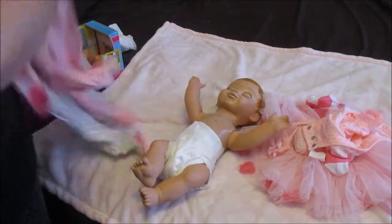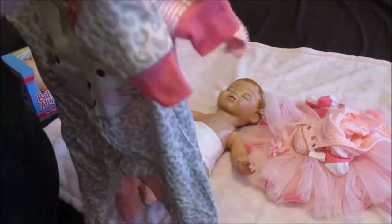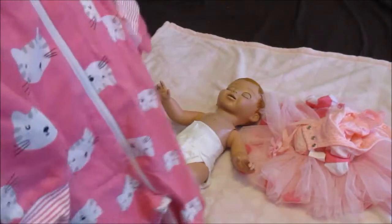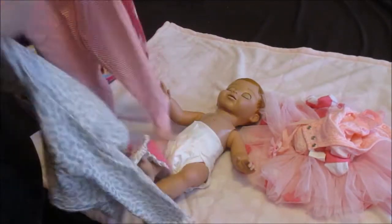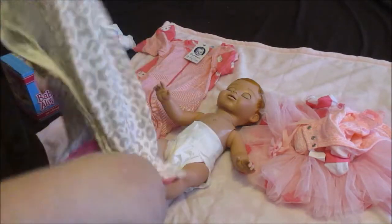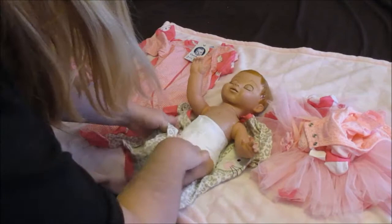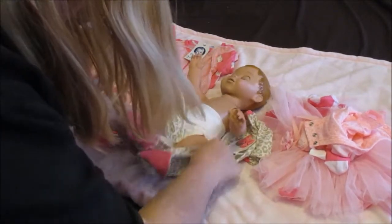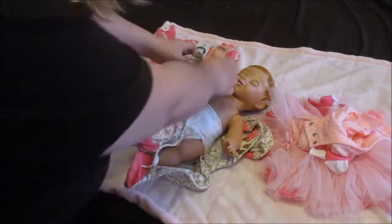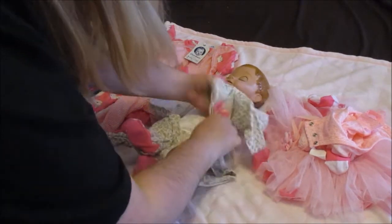But I'm going to try to attempt to put her into one of these. They're really big. They're 0 to 3 months, as you can see. 0 to 3 months. I don't know if I still have the receipts to take them back or not. They don't fit her, which I don't think they're going to. Dead asleep now.